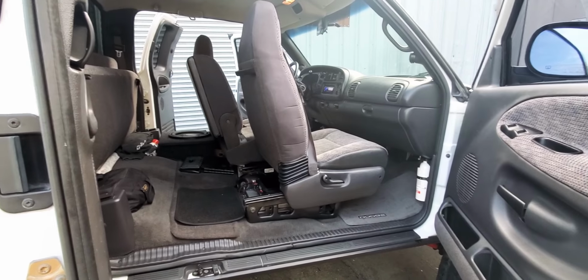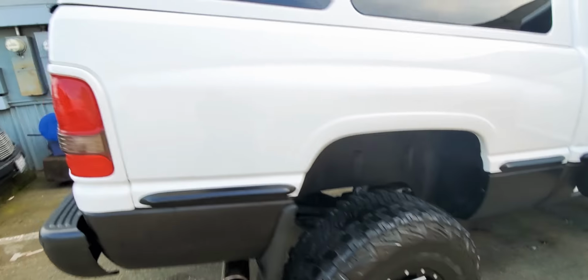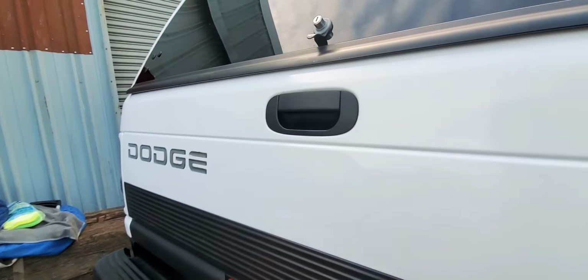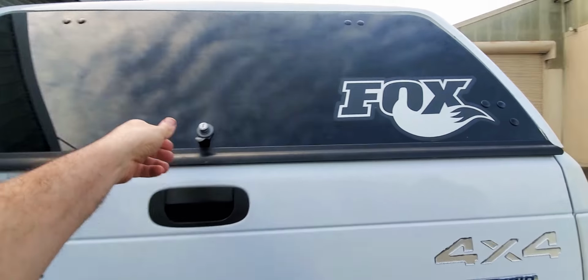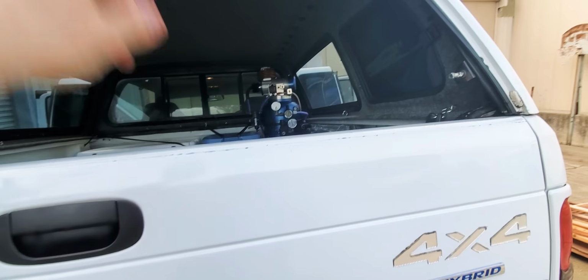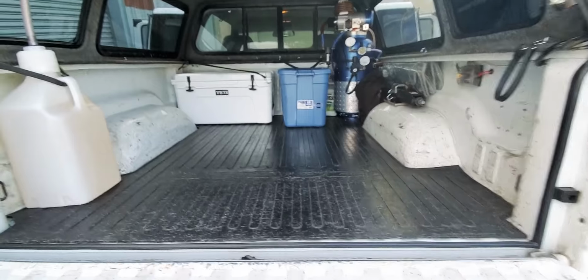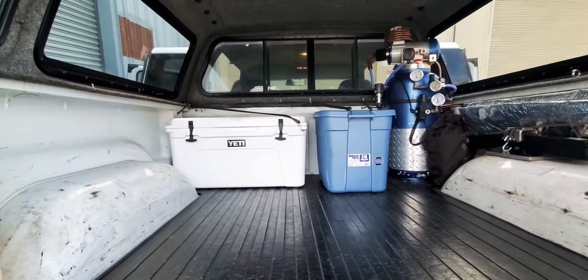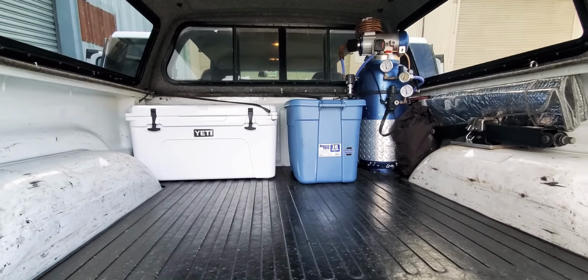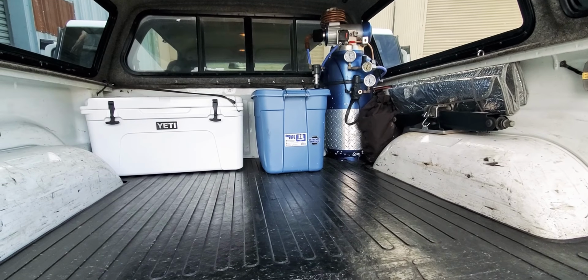I would let you listen to the stereo, but I'd get copyright blocked if I did. Got a few goodies back here. Camper shell. Keep 5 gallons of gas back there. Yeti's permanently back there. The blue bucket is full of tools, air impact gun, drill, everything pneumatic.